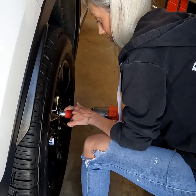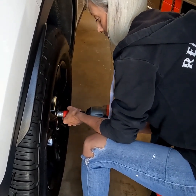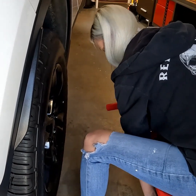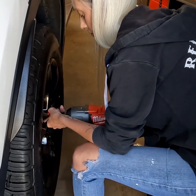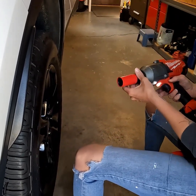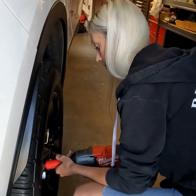Alright, so I gotta hold this. No, just keep pressure on the impact so it doesn't jump off. Go ahead. There you go. Just so it doesn't jump off those keyways. Nope, you didn't get it. What just happened? Here, there you go. You hit the. There you go.